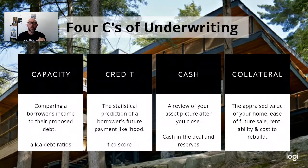Now, if one of these are not so great, let's say credit is not the biggest, best piece in your life, the other 3 may still hold that stool up. So why don't you give me a call? We can talk further through what the 4 C's of underwriting are if you'd like to go through it.